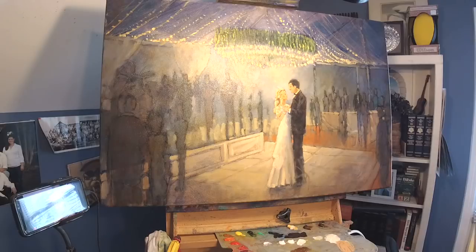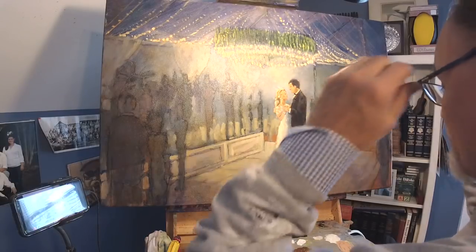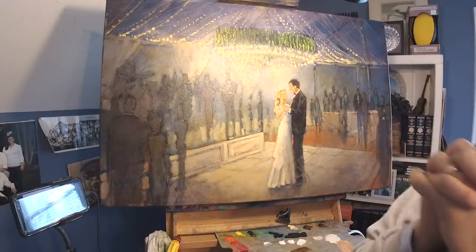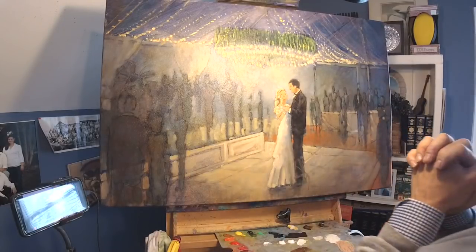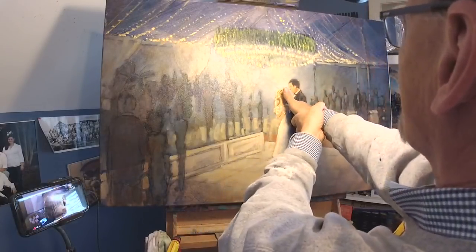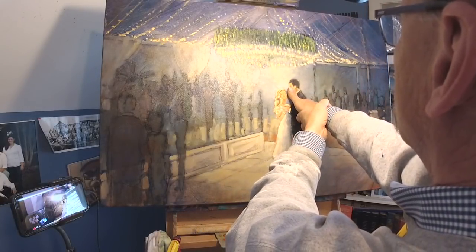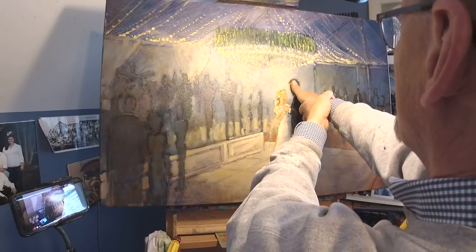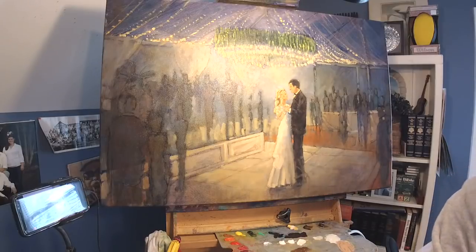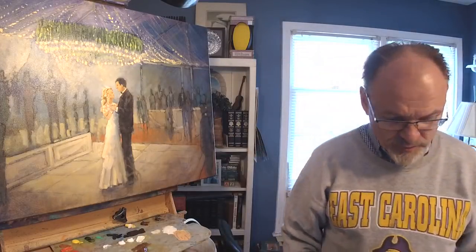Okay, now let's get to the real subject of this video, which is correcting these portraits. Now, as you can see, they're pretty darn small. This woman's face is about the size of a thumbprint, and the guy's face even smaller than that. Now, can I turn this, and I hope you don't get too much glare from my window? Yeah, that'll do, because I really want to talk to you for a minute.